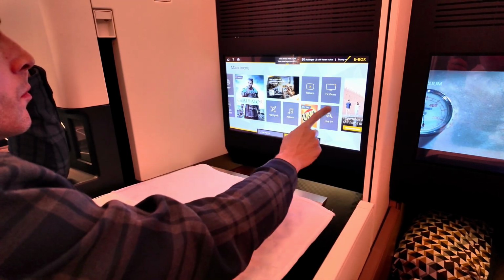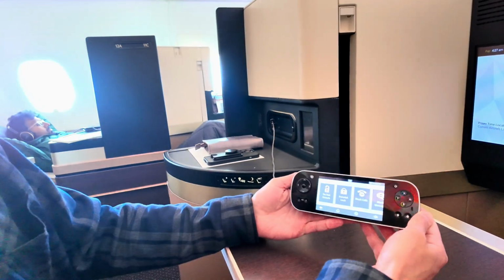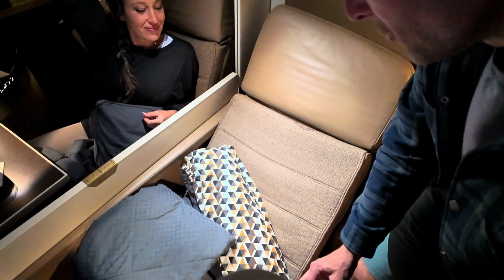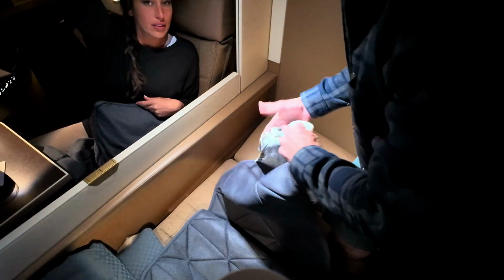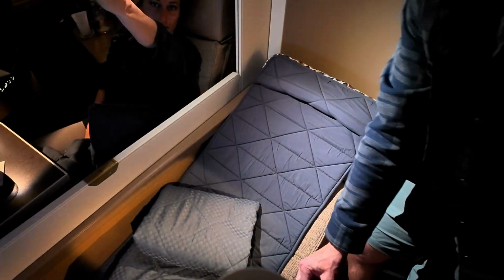Before bed, we scrolled through the in-flight entertainment. Decent selection. Then I made up the seat, or tried to. The footwell is narrow, so even with the mattress pad, blanket, and pillow, it was tough to get truly comfortable. The pajamas though, surprisingly soft. We love a good airline pajama moment, even if the bed was a little snug.